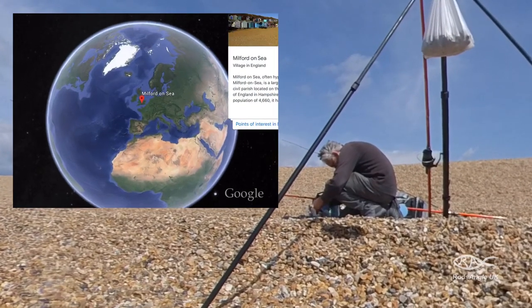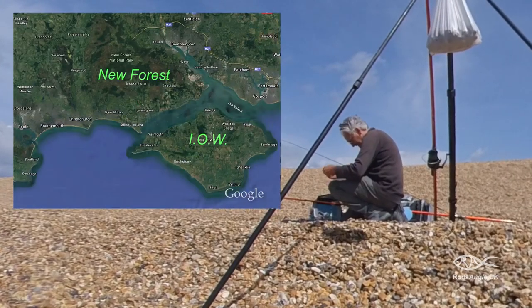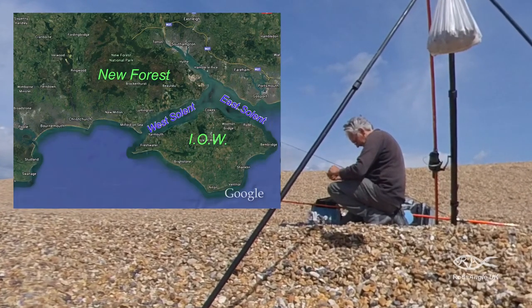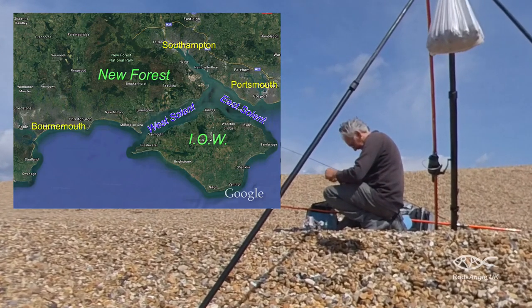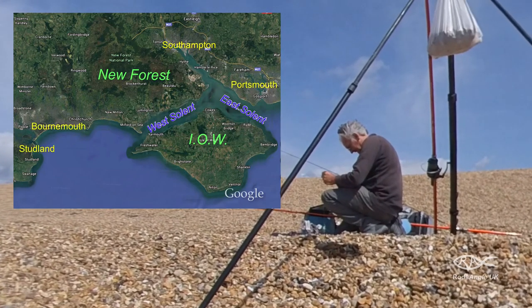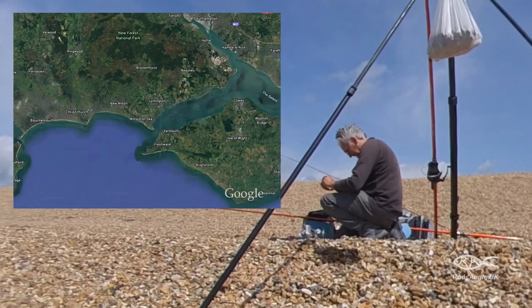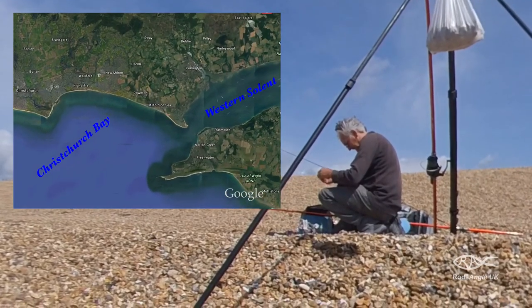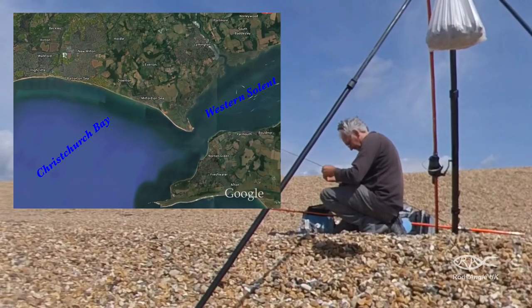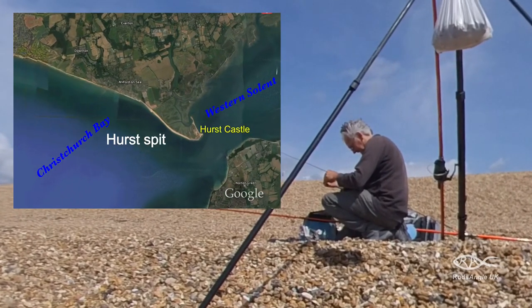For those unfamiliar with Hurst Spit, it's the textbook landform found at the western end of the Solent. The map shows its position in relation to the Isle of Wight and major settlements on the south coast. It's at the eastern end of Christchurch Bay, and you have to pass through Milford-on-Sea to get to it. It's over 1 1/3 miles in length, with a historical landmark and a lighthouse near the end.